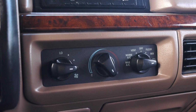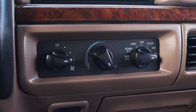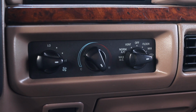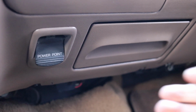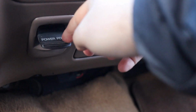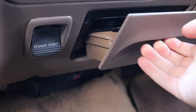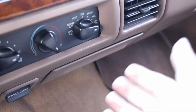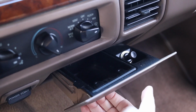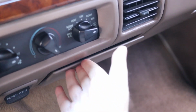Then we have our climate controls. Fan speed off to the left, temperature in the center, where to send it off to the right. Very simple, easy, and basic. Down below that, we do have a power point, which is not a lame and boring presentation. It's actually an outlet. It's a 12-volt outlet, more commonly known as a cigarette lighter. And we do have a pull-out ashtray to accompany that, although that has its own cigarette lighter, so you could do dual charging if you want.